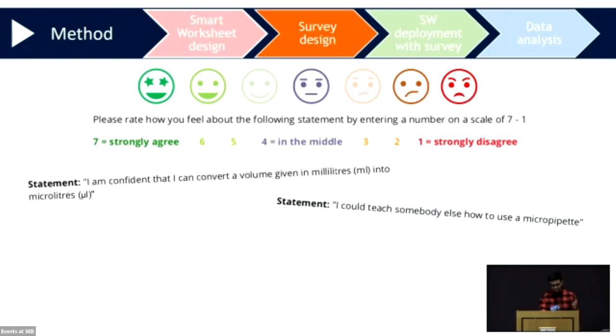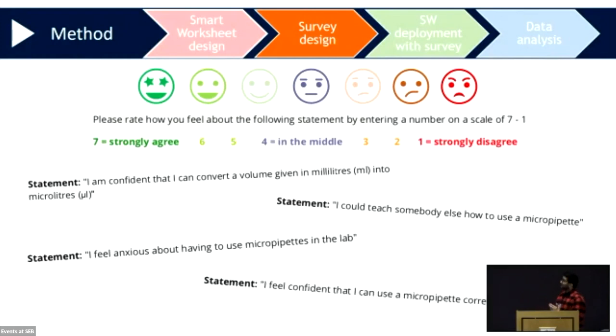they're confident they can convert a volume given in milliliters to microliters, if they can teach someone else how to use a micropipette, if they feel anxious to use micropipettes in the lab, and if they feel confident they can use a micropipette in lab practicals.